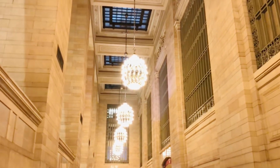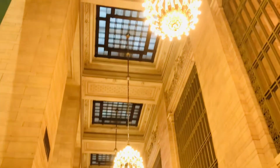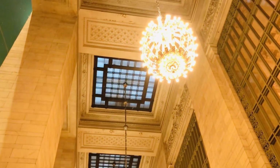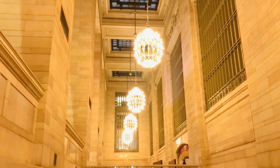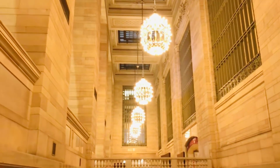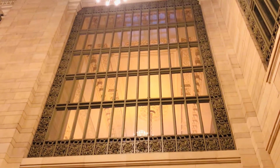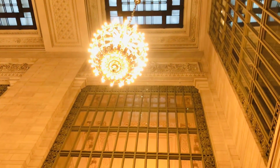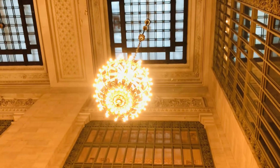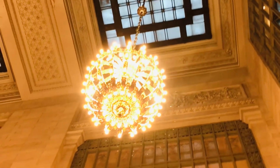This is the beauty of Grand Central. Such a pretty view and beautiful lights, if you see. As you go more and more ahead, look at this beautiful lighting system they have. Look at the details they have. It's so beautiful.